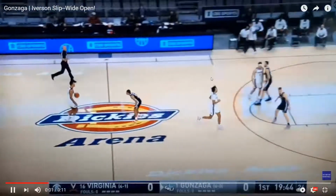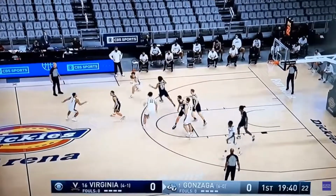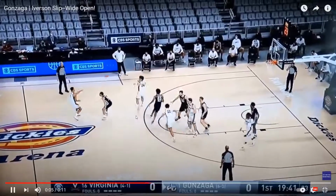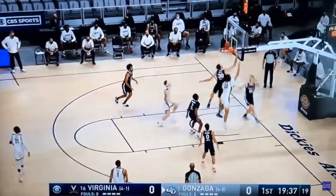As we take a look at this one more time at full speed, we're going to see the hard hedge and the slip to the basket, which I envision we're going to see against Creighton when they blitz ball screens. It's going to open up these slips. As this player slips, defenders are going to have to rotate in the paint. If they rotate in the paint, it's going to open up scoring opportunities out on the perimeter for the Bulldogs. So here we have it. You're going to see the ball screen, the slip, and an easy 2 points for the Zags.